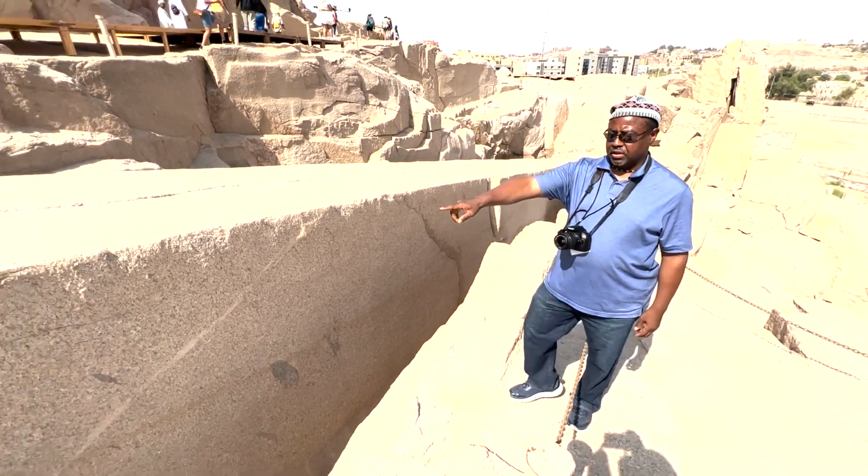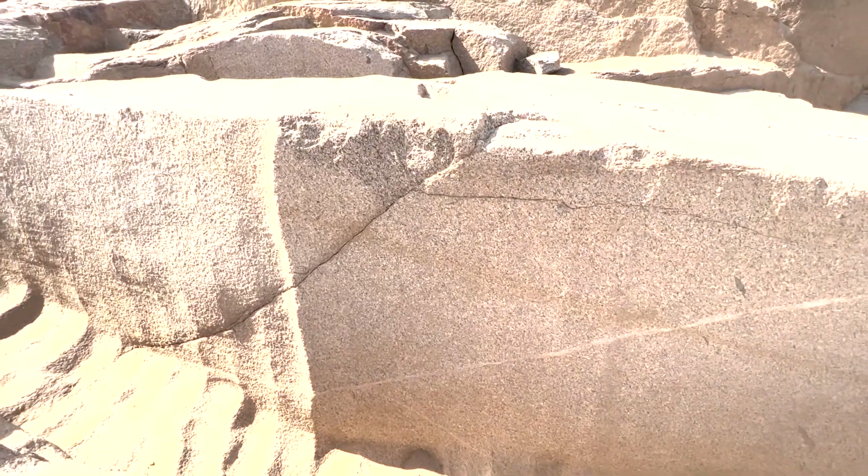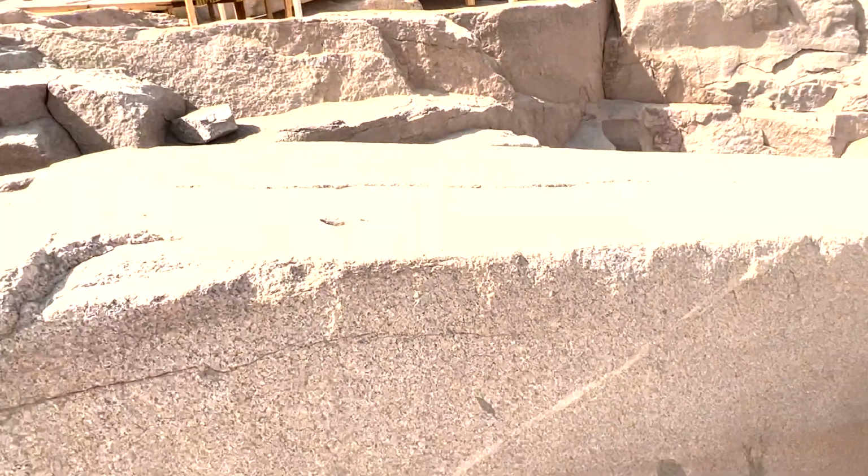So we see here on the left side, there's a small fissure. There's a vertical fissure. And then on top, we see a couple fissures, a smaller fissure or crack, and then a much larger one. So for any of these reasons, they would not have used this massive monument to erect for Hatshepsut, because when you're building for eternity, the only option is perfection.